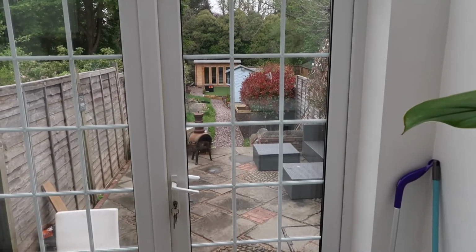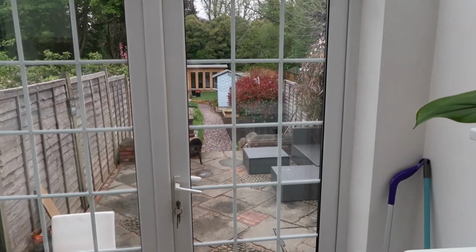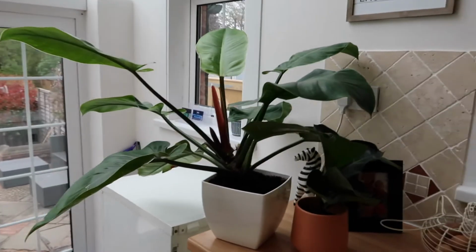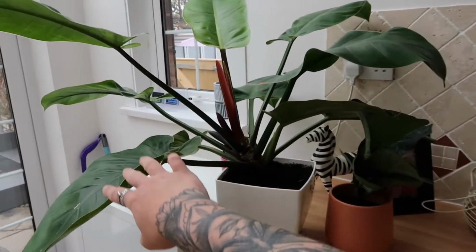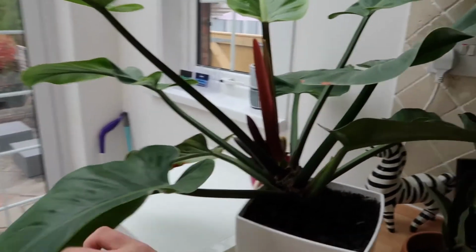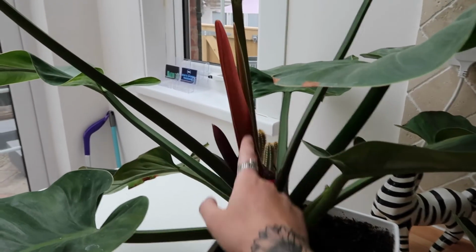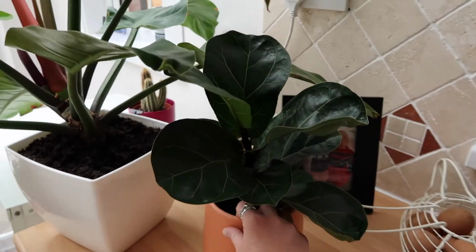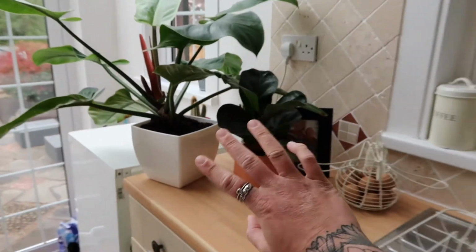That is the garden out there, which I'm not going to show you because I don't want to make this video too long. We'll definitely do another video with the garden, I think, separately. And yeah, I've got some more green plants here. This one is absolutely thriving all the time. There are new shoots coming out of this one. I think I'm gonna have to repot it at some point. But yeah, I just can't get enough of the green plants.